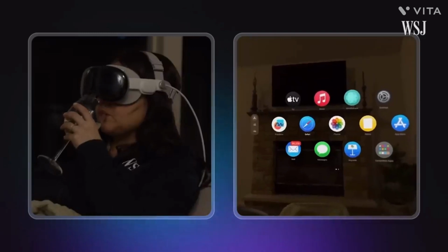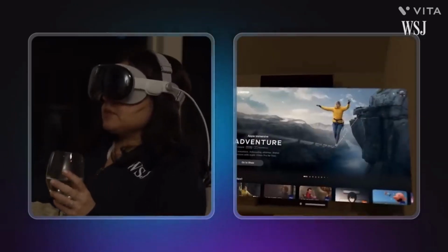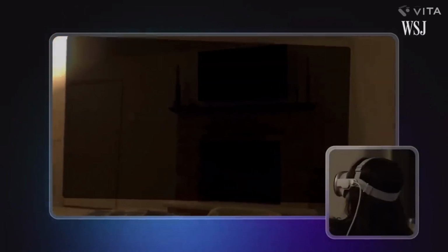What should I watch? Let's start with some Apple TV. You can create a giant personal home theater in the Vision Pro.